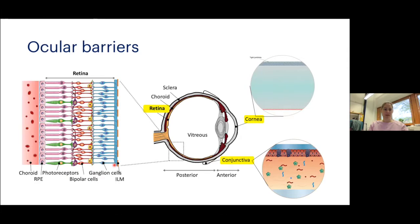And then finally there is the retina, which is the layer which is, for example, affected by AMD. As you can see, it's formed by many different types of cells. And here we have the blood vessels of the choroid, and then there is the retinal pigment epithelium, which is also a monolayer of cells joined by tight junctions, and it will prevent the free flow of drugs from the blood to the retina. So these are the main barriers which are present in the eye and which make the delivery of drugs to the retina quite challenging.